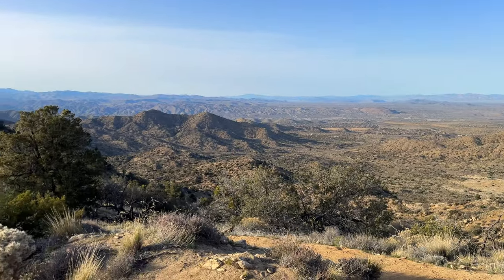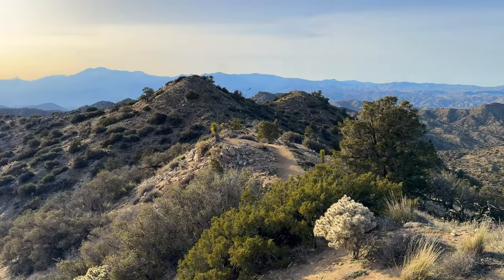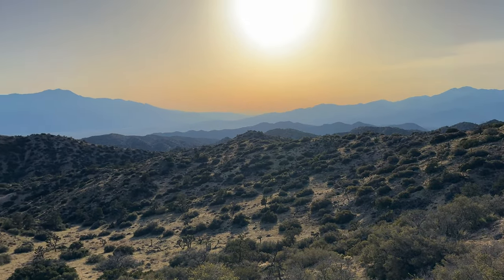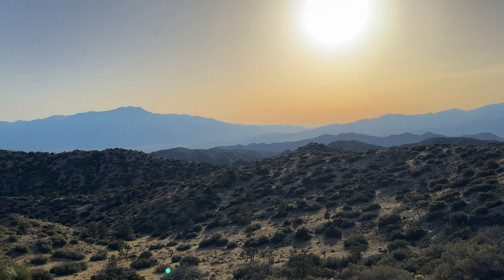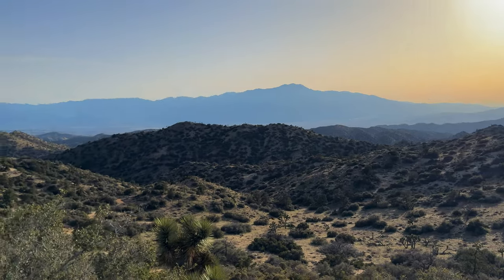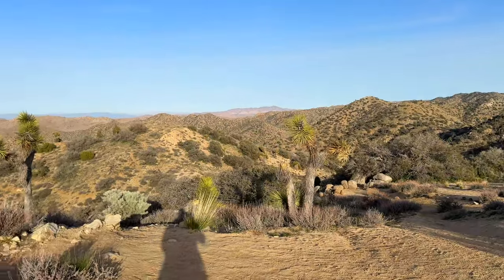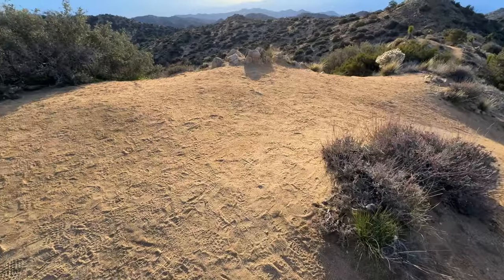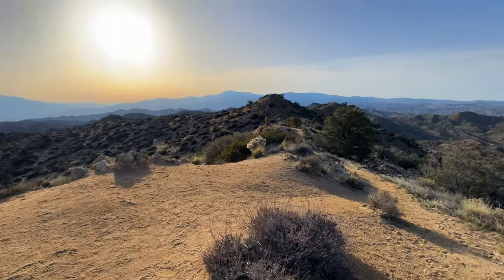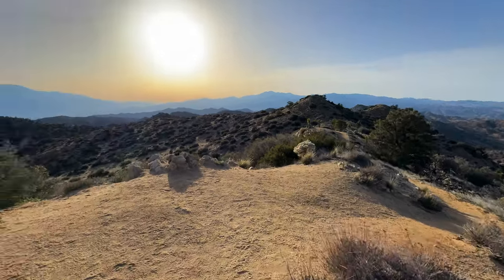Insane views at the top. Wow. So I think that's San Gregorio. And I'm pretty sure that is Mount San Jacinto. The PCT goes up to it and continues along. Wow. Incredible. Nice and flat up here too, but it's right along the trail. So I'm gonna see if I can go to that peak or that one over there. See what that looks like. Let's go scope it out.